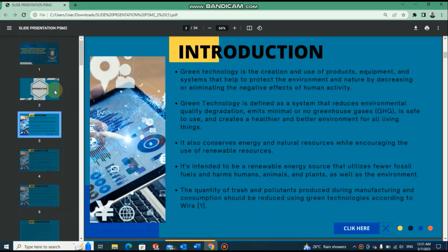Green technology is the creation and use of products, equipment and systems that help to protect the environment and nature by decreasing or eliminating the negative effect of human activity. Green technology is defined as a system that reduces environmental quality degradation, emits minimal or no greenhouse gases, is safe to use and creates a healthier and better environment for all living things. It also conserves energy and natural resources while encouraging the use of renewable resources.